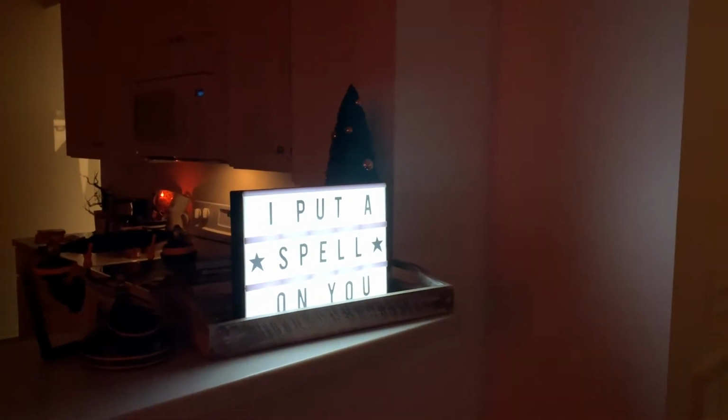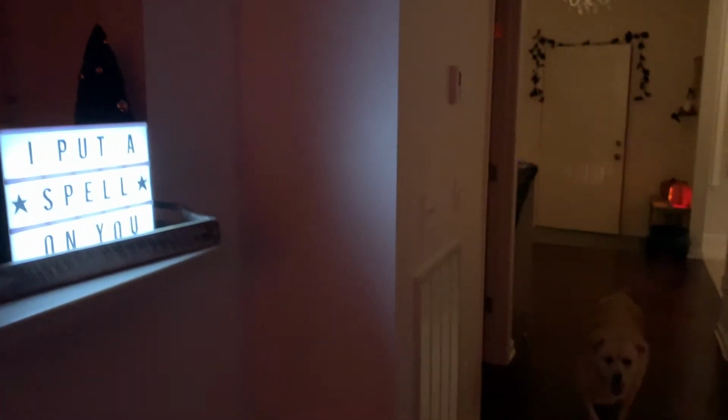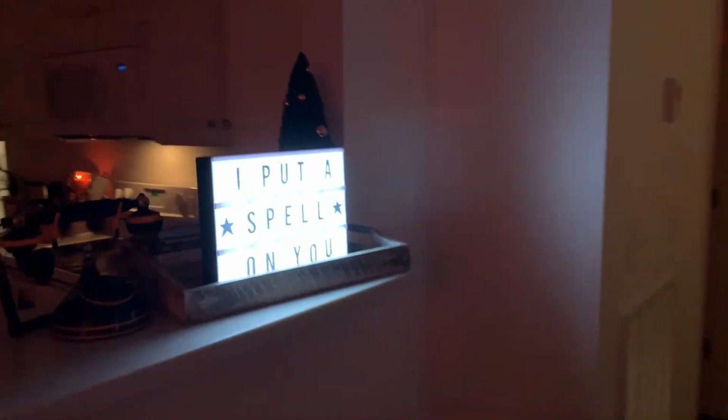Alright guys, this is how everything looks all lit up. I'm so sorry, she's running for no reason. Okay, anyway, this is how everything looks all lit up.